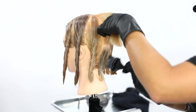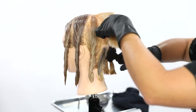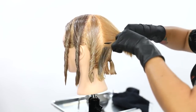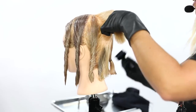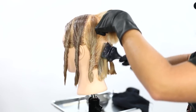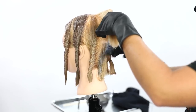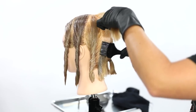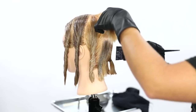Oftentimes when we shampoo or rinse the hair too soon, because we see it processing and it's violet and it does look a little scary, what happens is the tone of that blonde looks great today in the salon, maybe even tomorrow, but after a week or so, that yellow and that warmth tends to trickle back through on the hair. So you really need to allow that full processing time so that that pigment gets where it needs to be to neutralize that hair that was lifted in the service.